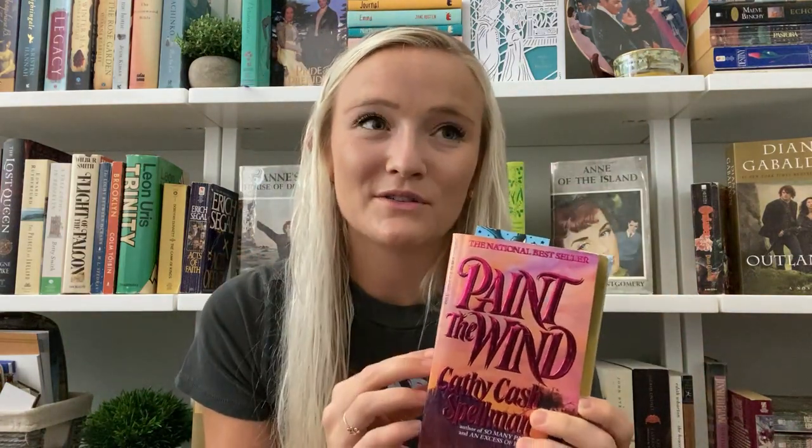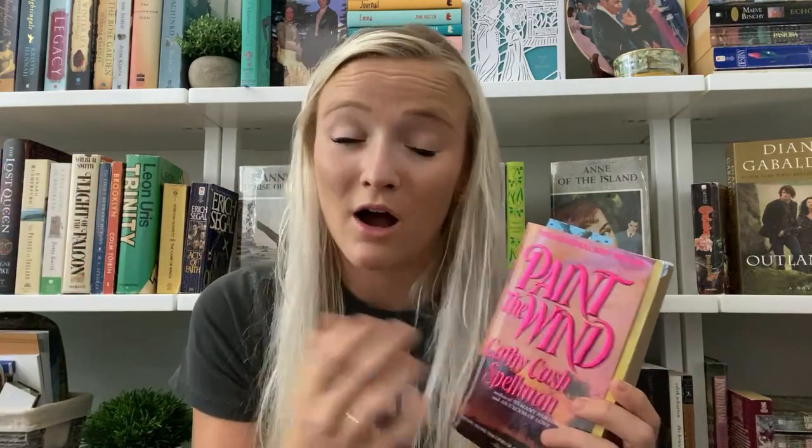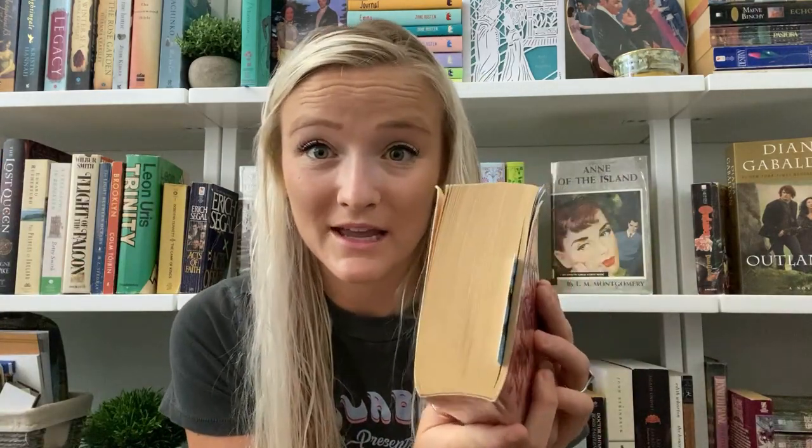Basically, this follows a woman named Fancy Deverell, who is portrayed right here, I'm assuming. It follows her life from her adolescence into adulthood, and then what happens from there. Right now I'm almost 40 pages in. It's following her after her family's home has been completely burned to the ground.